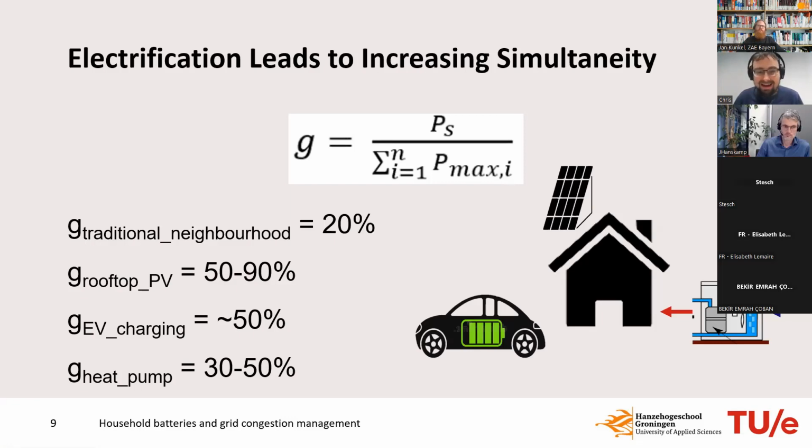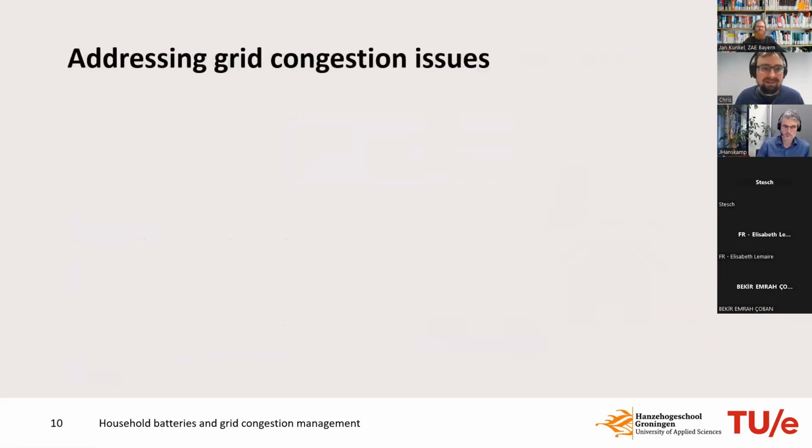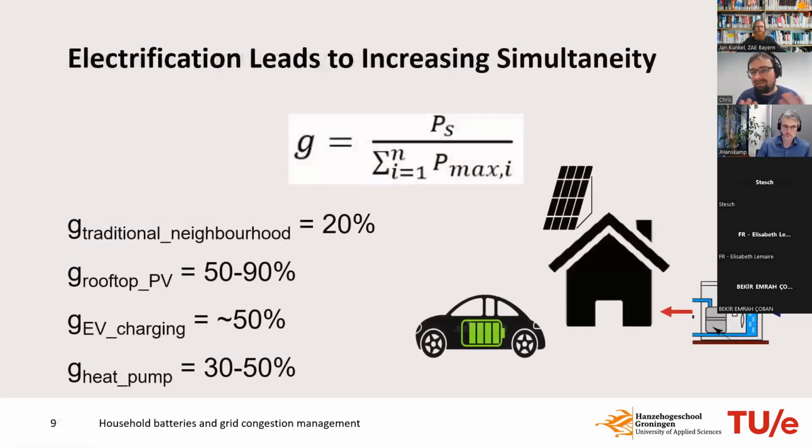Why does all of this even matter? We're going to illustrate this with some examples to hopefully explain it a bit more. But the basic fundamental problem here is not only that we're consuming more electricity or generating more electricity in the case of PV, but that we're doing it all at the same time. And that's what's leading to a lot of congestion on the grid.